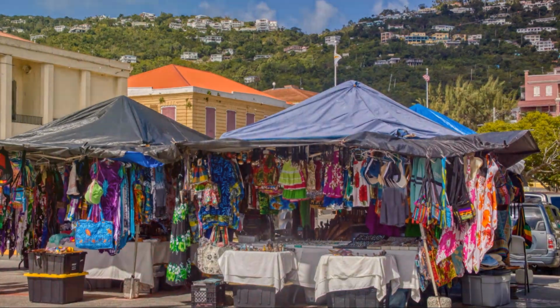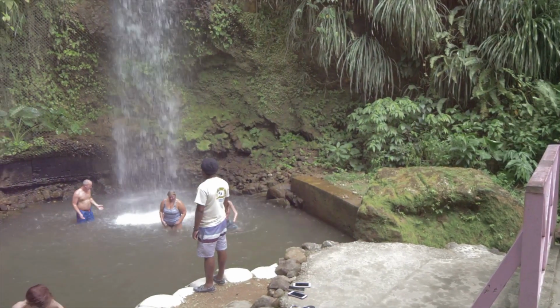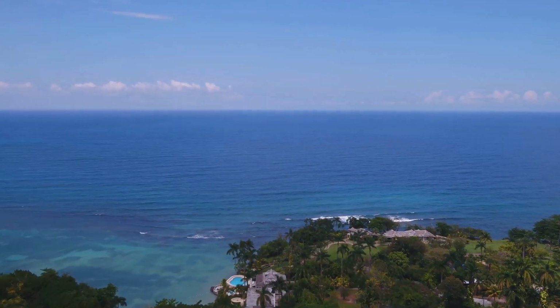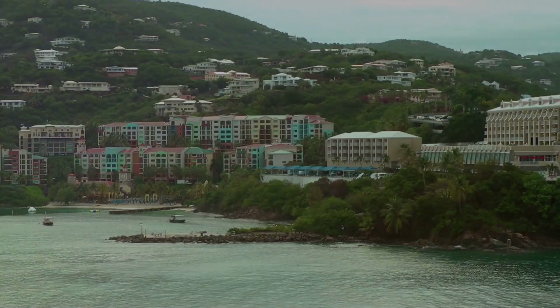But St. Thomas isn't stuck in the past. We'll be checking out the natural wonders of this parish, from the healing waters of Bath Fountain to the majestic Blue Mountains. Let's dive in.